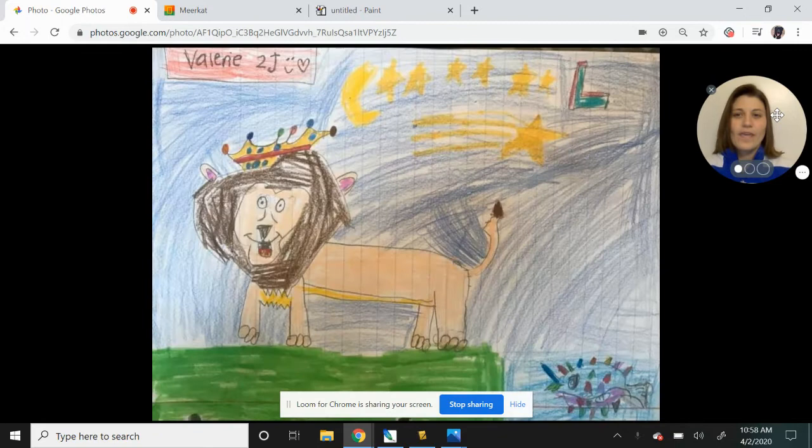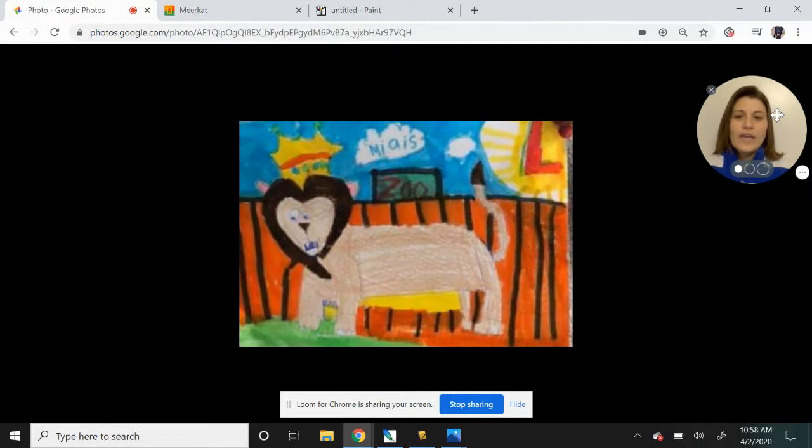Here we have Valerie. Valerie, I love that you've added some stars in your sky there. A shooting star. It even looks like a rainbow fish down there. Nice extra details. Here we have Miss Mia. Mia has a great proud lion right in the zoo. Nice job.